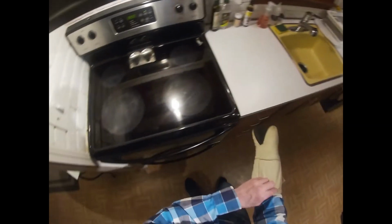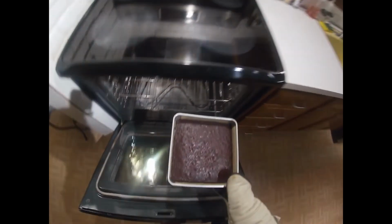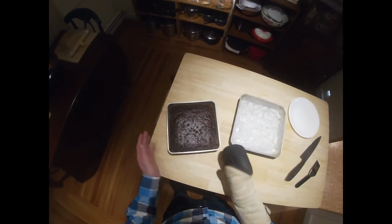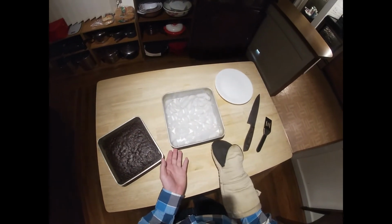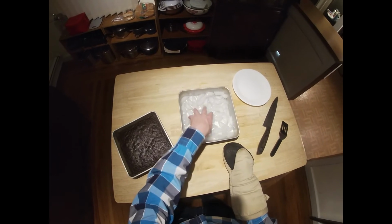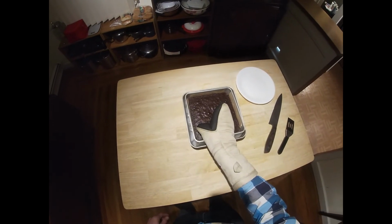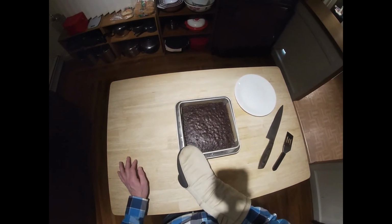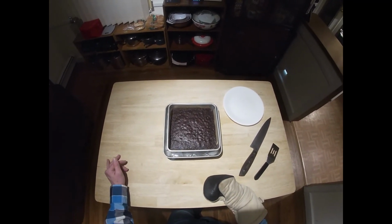All right, I think it's time. Now, we could wait like an hour for these to cool, but I want brownies tonight. So I have a larger pan with some ice and water in it, and we're going to put one pan in the other. Of course, it just came out of a 350-degree oven, so it's going to melt some of the ice. But we're going to give this, I don't know, 10 minutes to cool, and we'll come back and cut into them.